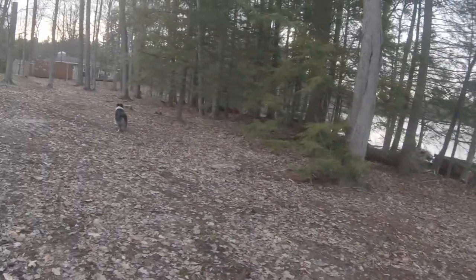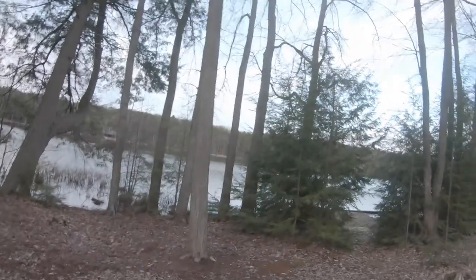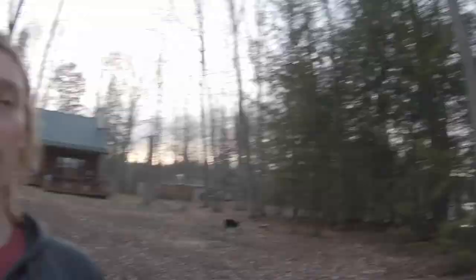As much as I love her, I was worried she might scare him away before I got the shot. So I left her inside, and I quickly and quietly made my way down to the lake. And I got kind of lucky. I got a shot of him through the trees from up here, but he went down.